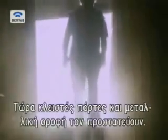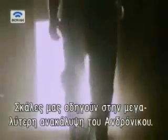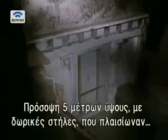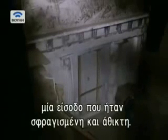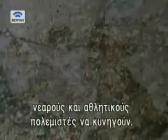Now protected behind closed doors and covered by a metal roof, stairs lead down some 10 meters to Andronicus's greatest discovery. Tons of earth were cleared to reveal a monumental tomb with a facade over 5 meters high. Its Doric-style columns framed a door still sealed and intact. Above the door, a mural where youthful riders and athletic warriors hunt in a winter landscape.